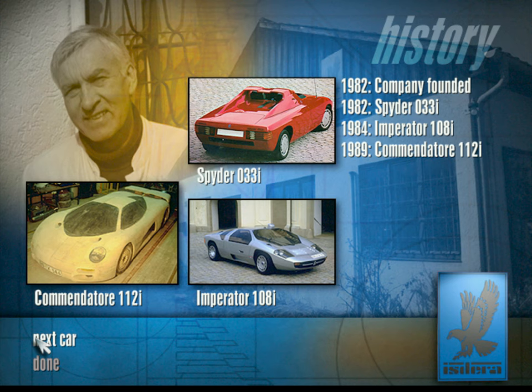Using traditional construction techniques and materials, Isdera has produced rare exotics such as the award-winning Spider 033i, the sleek Imperator 108i, and the bullet-like Commendatore 112i. Believing that all cars should be built around a mid-engine configuration, Schulz's designs have mixed modern function with traditional forms, causing car enthusiasts to stand up and take notice. Schulz's cars are proof that one man's vision and determination can still create world-class performers which can go neck and neck with the latest supercars from larger manufacturers.